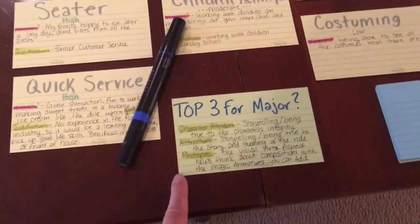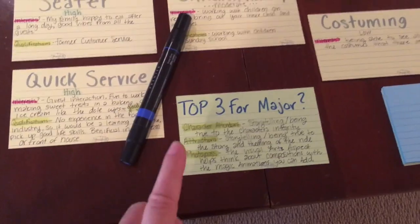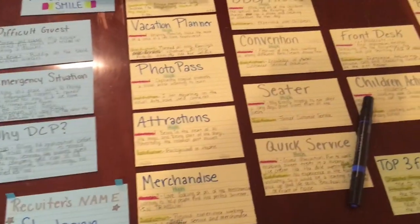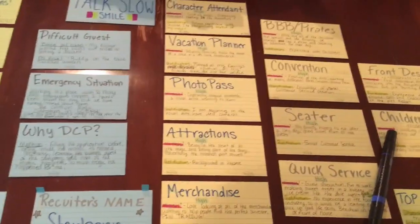I also had my top 3 for major, which was character attendant, attractions, and Photo Pass. I found this to be really helpful. That way I could know exactly where everything is. I wouldn't have to go through a list of paper trying to find everything. I could just look down and boom, there it is.